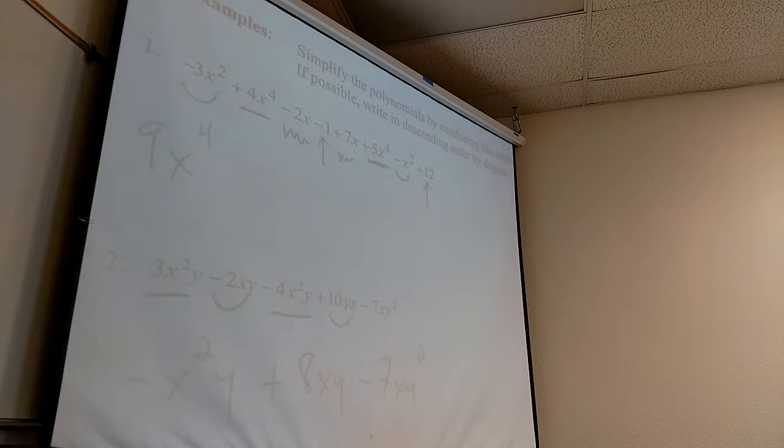Am I multiplying? I'm adding. So I'm just consolidating how many of those things I've got. Does it matter how you start? That's fine. Normally, if possible, we write in descending order, so I'm going to put the highest degree first and go from there.